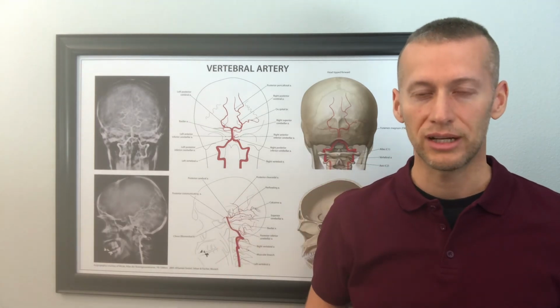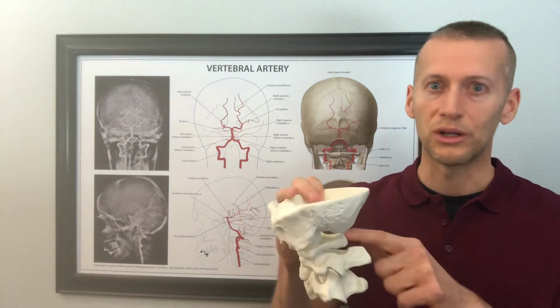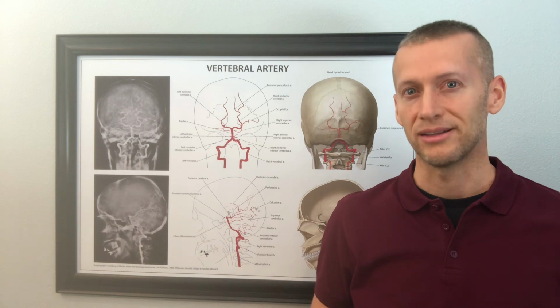So get yourself checked, do yourself a favor. Don't learn years from now, "I wish I would have known about this," which is a very common statement people say when they find out about atlas subluxation. Look into it, come on in, get checked.